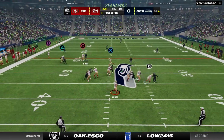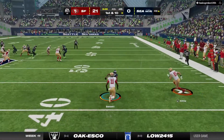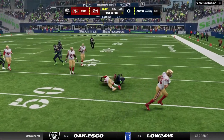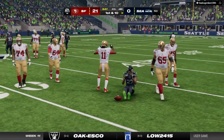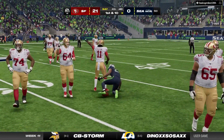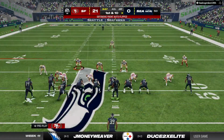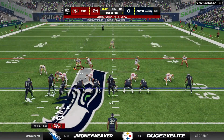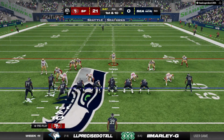On first down, Lance. And now this is intercepted. My goodness. And the Seahawks are going to have the short field here as they'll take over right at the 50. Seahawks take over 1st and 10 at the 50-yard line. Good starting field position for them as they come up 1st and 10 right at the 50-yard line.